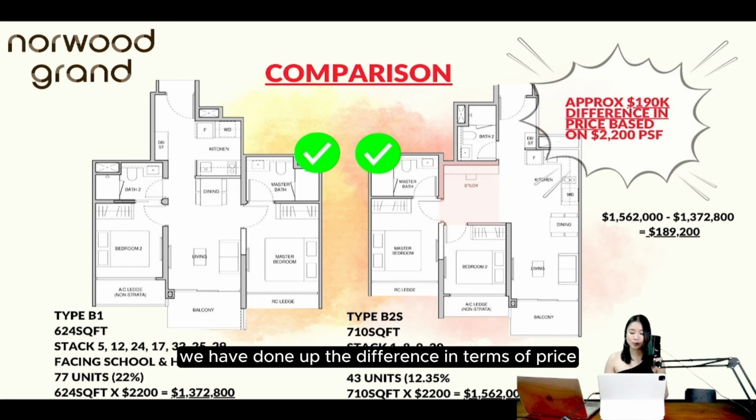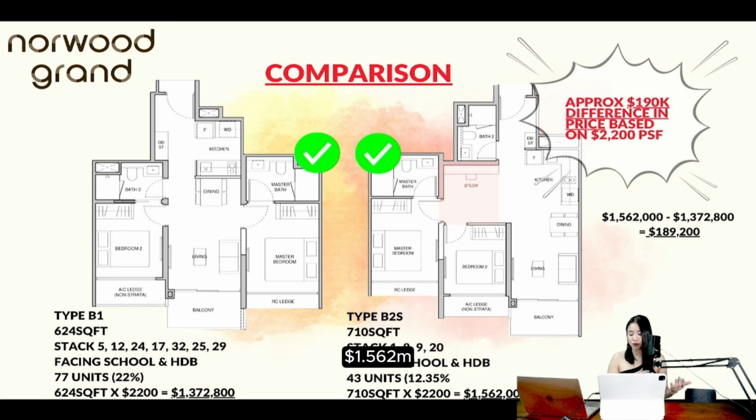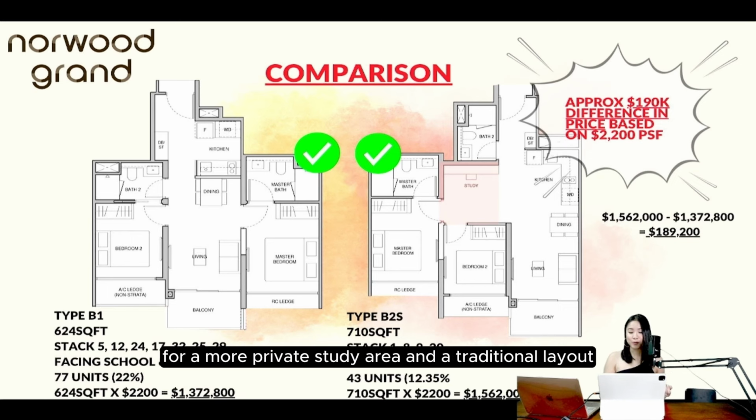We have done a difference in terms of price calculation for you, taking the comparison price of 2002 PSF. So if you are getting into 624 square feet, you are looking at 1.372 million. And if you are looking at 710 square feet, you are looking at about $1.562 million. And the difference is about 190,000 for a more private study area and a traditional layout.